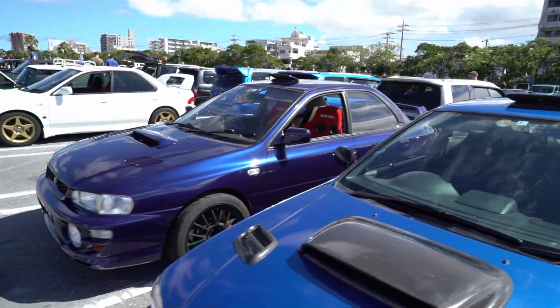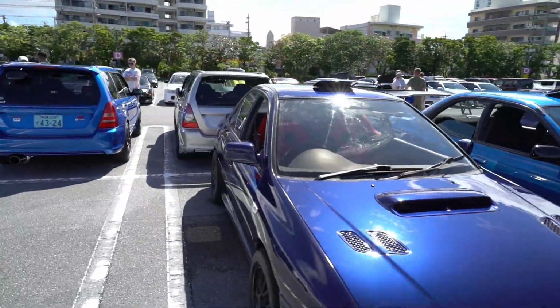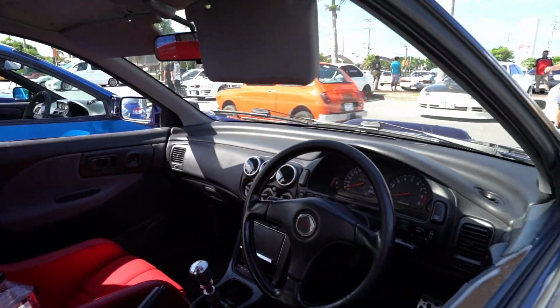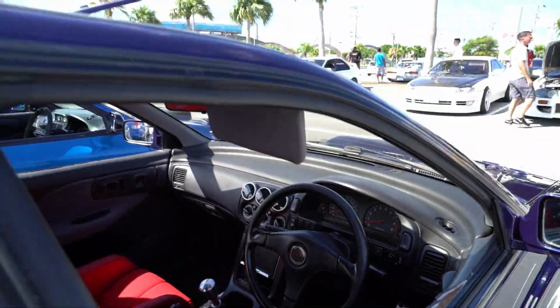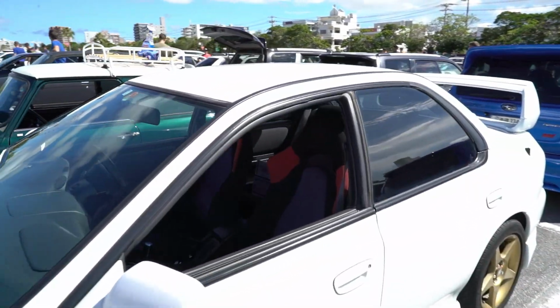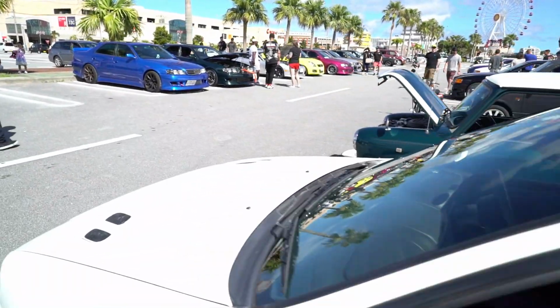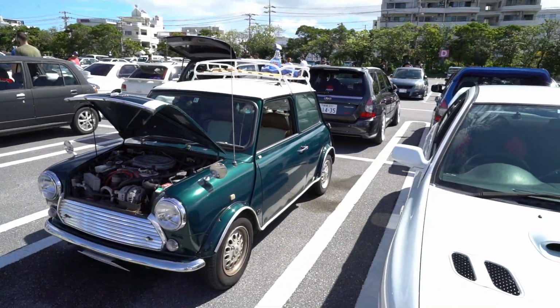Then we have the dark blue GC8, the red Brids inside, big fog lights. Oh yeah! I like that steering wheel though. OEM Plus, right? I'm assuming that's from a newer STI. Aftermarket gauges. The white STI and gold wheels, another one. STI seats, obviously it's an STI, so it gets those. White face gauges. Yo, the Mini Cooper. That's awesome.